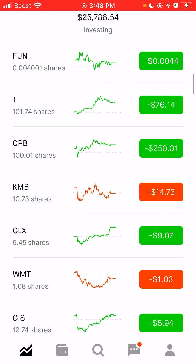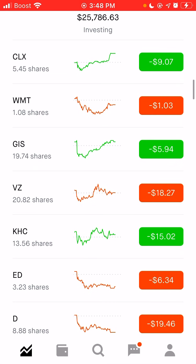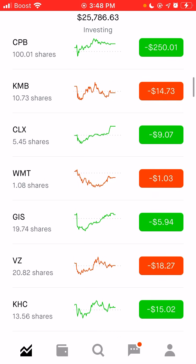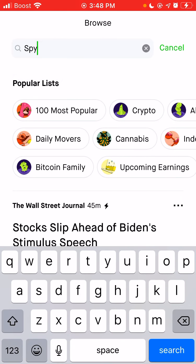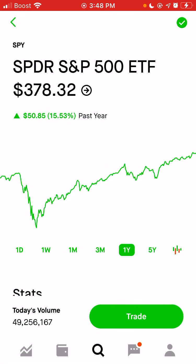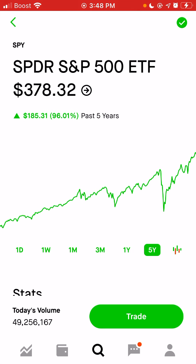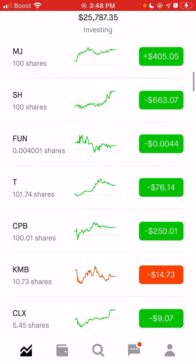Right now, my holdings are relatively light. I've kind of deleveraged and de-risked my portfolio. You have to figure the market still is pretty much at all-time highs. We're just hovering around 380 on the S&P 500, the SPY. Today we were down about $1.50. But looking at the all-time and the one-year chart, the stock market is more or less at all-time highs. I'm not too comfortable going very heavy into stocks right now.